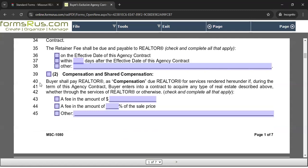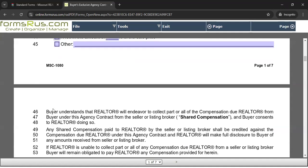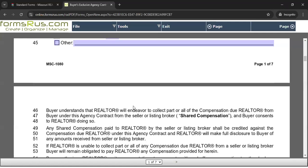Compensation or shared compensation. So I'm going to hopefully get compensation from another party. But if not, I'm going to be due whatever this amount may be. And it says right here that you understand I'm going to endeavor to collect part or all of this compensation due under this agency agreement from the seller or listing broker. And I will attach the shared compensation rider in doing so.